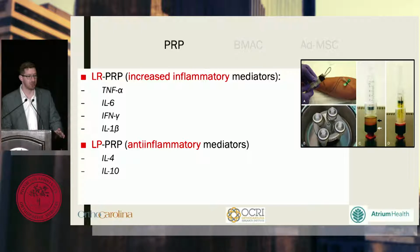Leukocyte concentration, again, as it relates to growth factors and interleukins recruited within the location of use, is important. Leukocyte-rich leads to an increased inflammatory milieu, which you need to think about because if you're injecting this into an inflammatory type condition, like in knee arthritis, you're not going to want to increase the amount of inflammation you're putting in there. Whereas a leukocyte-poor formulation will encourage anti-inflammatory mediators. Leukocyte-rich PRP thus may have deleterious effects on chondrocytes and cause cell death of synoviocytes, so if you're putting this into an arthritic knee or some other inflammatory condition, you're actually doing a disservice to the patient, even though you're giving them PRP.